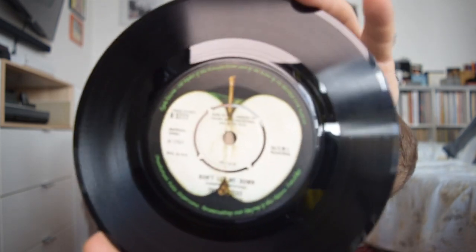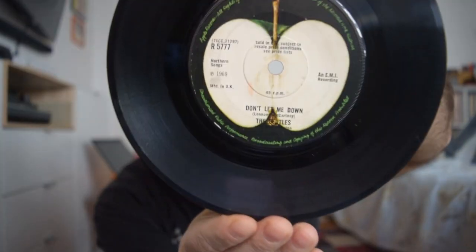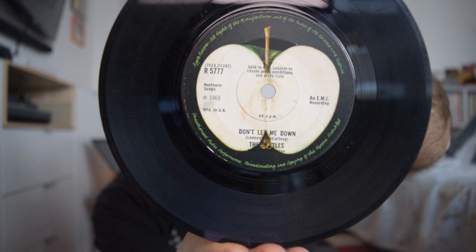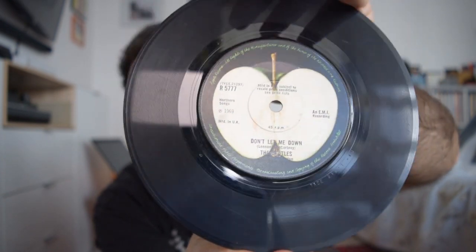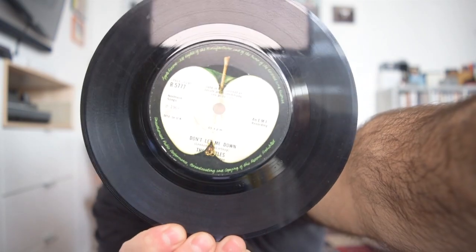And also here we do have the dark apple, and we can see the details of the apple, sliced apple. And also we have the solid center. That's the solid center without George Martin production credits. And on the spindle hole you have to see the details of the apple. That's important, because if it's plain white, like I said, it's a reissue.